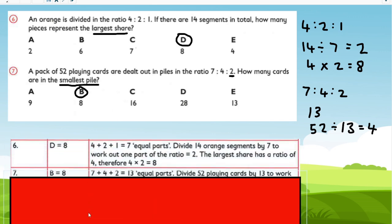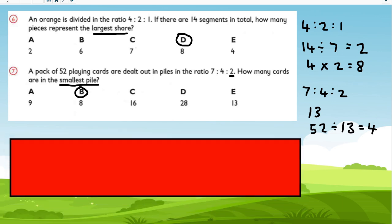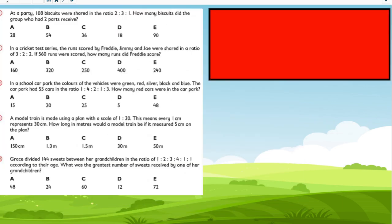Here's the answers. So again, you can just check the methodologies that we've done. Let's move on now to the next set of questions. At a party, 108 biscuits were shared in the ratio of 2, 3 and 1. How many biscuits did the group who had 2 parts receive? So that's quite clear. So we're going to add up the parts again. 2, 3 and 1 to give us 6.